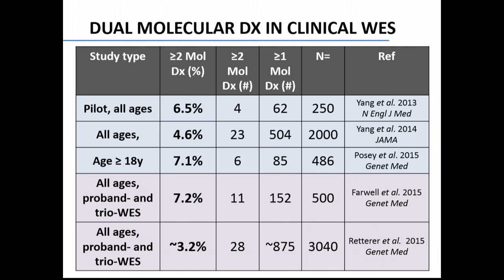And this is the concept of dual molecular diagnosis. So what this means is that sometimes in the patients that we found a positive diagnosis, there is not only one mutation. There are two mutations or even 3 or 4 mutations in some extremely rare cases. And these mutations will be in 2 or more genes that sometimes have overlapping phenotypes, and some other times have completely different phenotypes. So the diagnosis is a mixture of these 2 diseases. And we observed consistently among different groups that among all the patients with a positive diagnosis, there's around 5% of them with a second or more molecular diagnosis.